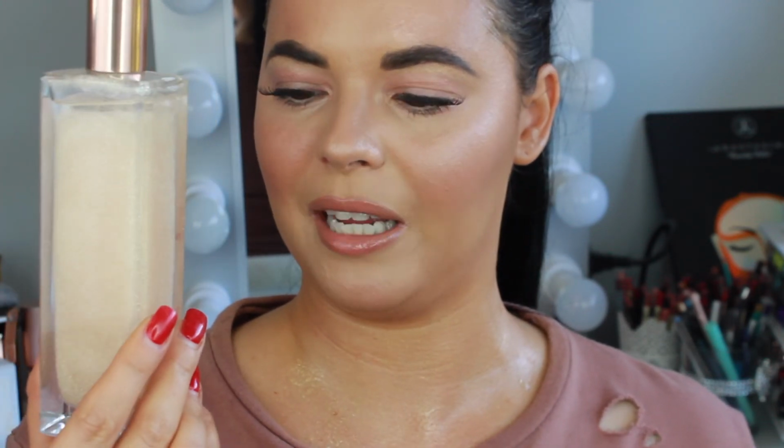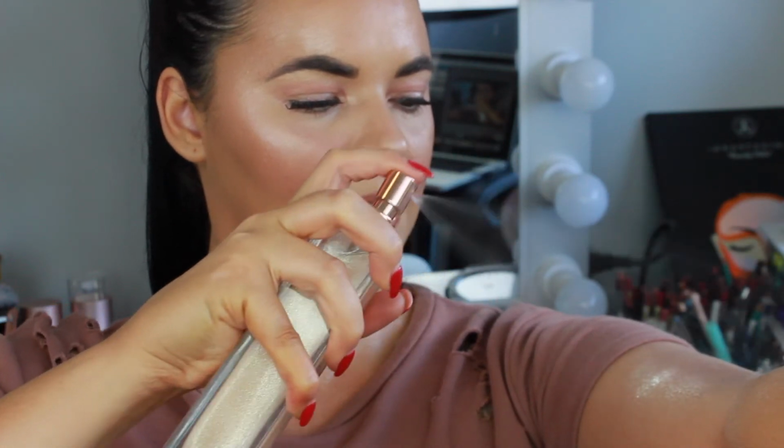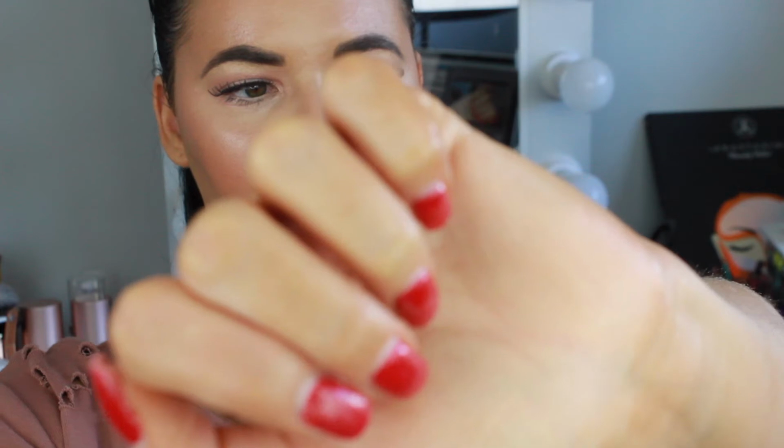Looks really pretty. And on my arms, I really wanted to try out another body glow. This is from Patrick Ta. This is the Major Glow Body Oil in the shade A Dream, which is the champagne colour. Just going to apply some of this on my arms. I'm just going to use this Huda Beauty Body Blur brush just to blend that into the skin.